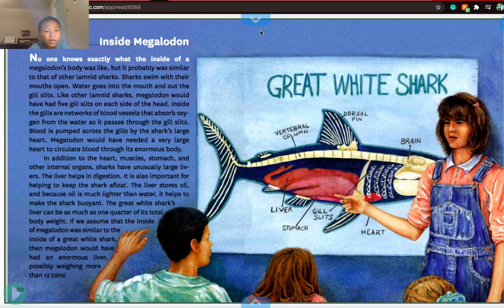Megalodon would have needed a very large heart to circulate blood through its enormous body. In addition to the heart, muscles, stomach, and other internal organs, sharks have unusually large livers. The liver helps in digestion. It is also important for helping to keep the shark afloat. The liver stores oil, and because oil is lighter than water, it helps to make the shark buoyant. The great white shark's liver can be as much as 1/4 of its total body weight.